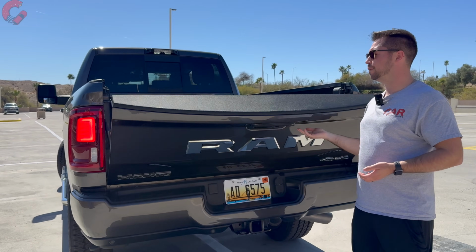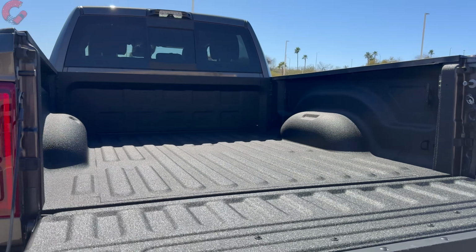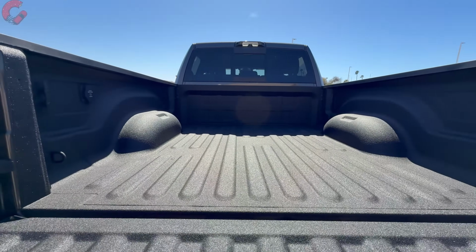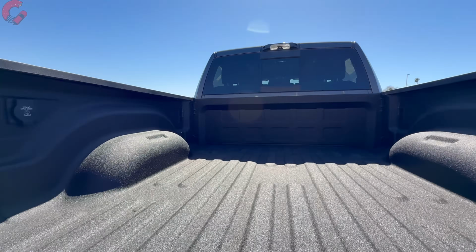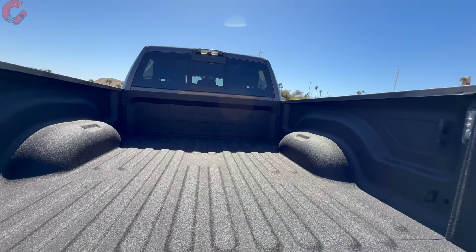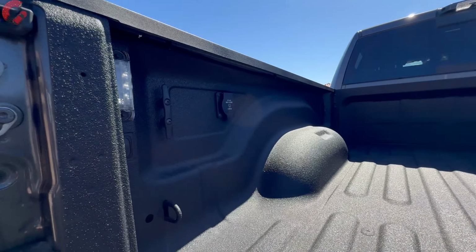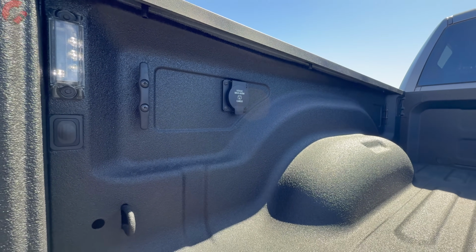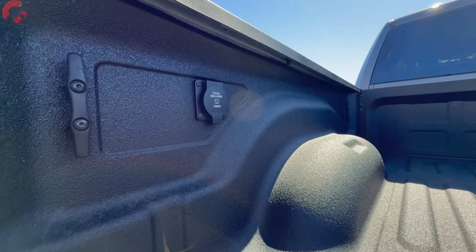But let's go ahead and check out the bed itself. As you can see, we do have a nicely dampened tailgate. And then checking out the bed itself, like I said, this is the 6-foot 4-inch configuration. We also do have the spray-in bed liner, so it's a really nice bed liner in here. And as far as features are concerned, there are going to be some lights on the side. Over there on the left side, you will also find a 400-watt power outlet. That's going to be good for things, you know, charging up your tools, powering different appliances on the work site.